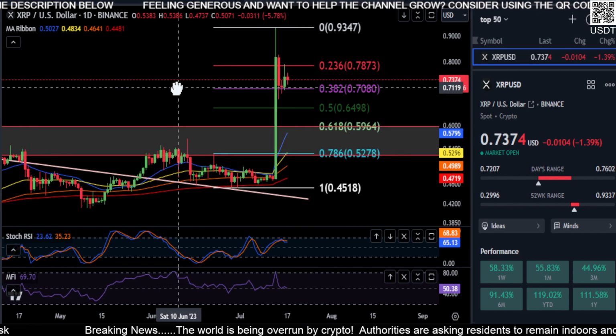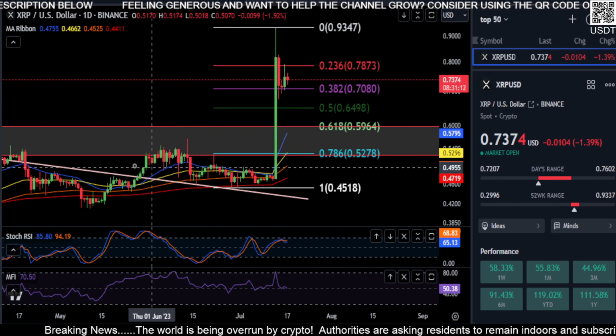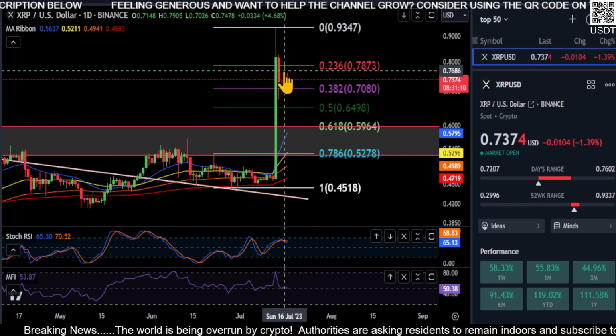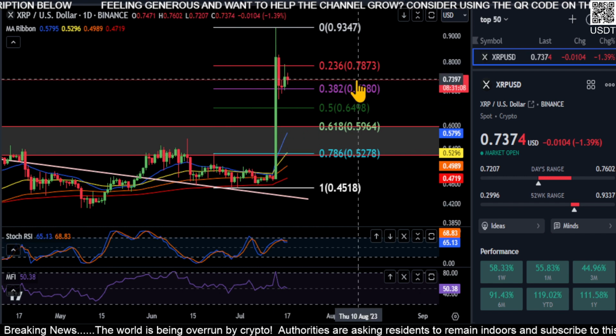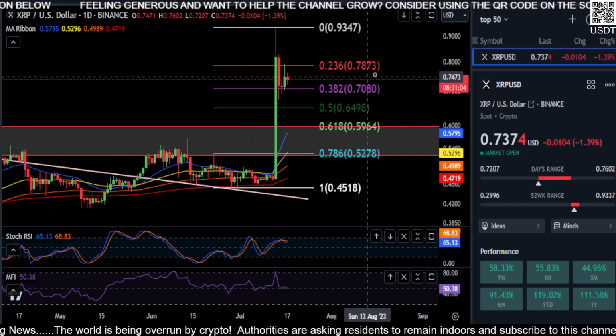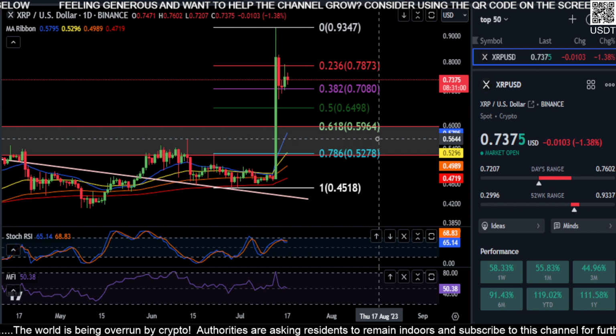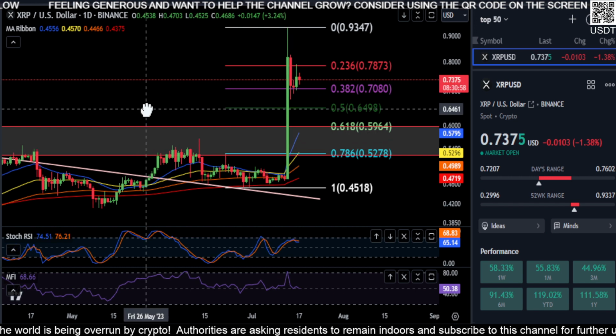But you could also say this on XRP before I end this. You could say this is accumulation down here, spike up, distribution, and then we're going to fall off the table. That could be the case. We could consolidate up here and then drop back down to this macro support box down here on XRP. So we'll leave it at that for now.